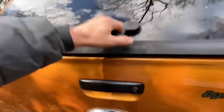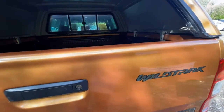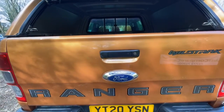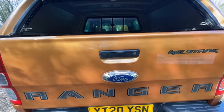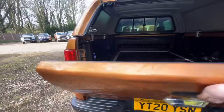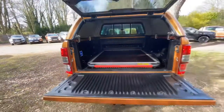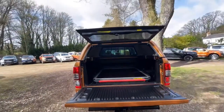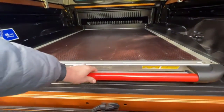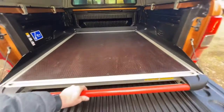Right, so let's have a look in the back. Something special in here. Oh right, that's right, it's central locking obviously. Found the key. Soft open. No, it's not. So decent size aperture and opening. I'm told that this is standard Ford equipment, so it's one of those things that you can purchase as an extra.